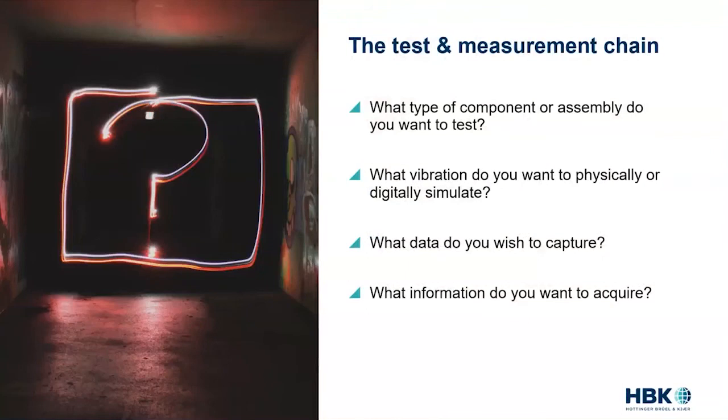Well, again, this is the test and measurement chain. The test and measurement chain, as I mentioned before, is part of HBK. It allows us to offer a full value offering to our customers and allows you guys access to, again, the entire value offering for your test and measurement chain and your validation of your designs and prototypes. So to understand where you're going, you've always got to know what component or assembly you want to test. That's the first stepping stone, and that allows you to then progress either digitally, physically, or through both elements of your vibration test and validation scenario.